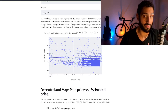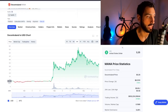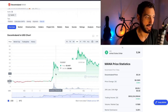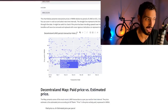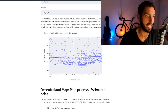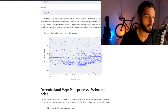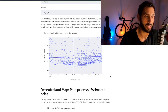And what is super interesting, or at least I find very, very interesting, is that when we see the price action of mana against the US dollar, we see that throughout the month of November, the price of mana has been going up tremendously. And as this price went up, the price of land priced in mana went slightly down. And it did because basically the price of land remained stable versus the dollar. And as the price of mana went down, the price of land in Decentraland has increased in mana terms, which basically means that in terms of purchasing power, in terms of US dollar, this project has shown an enormous resiliency.